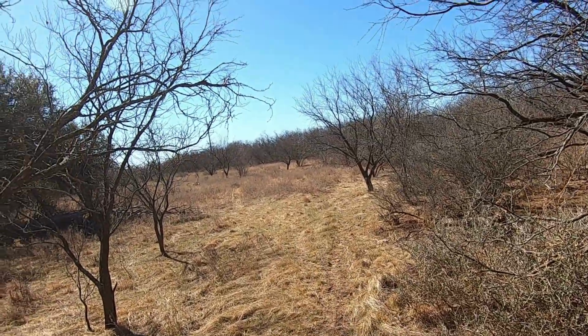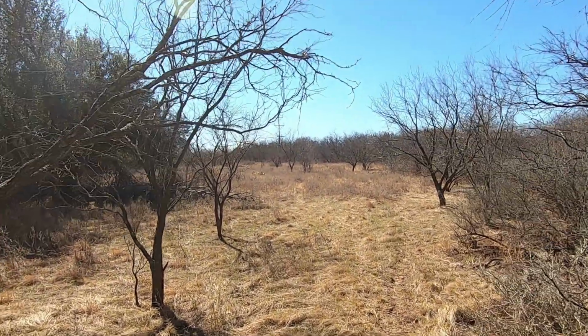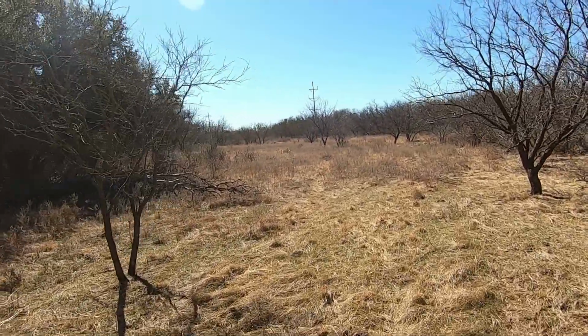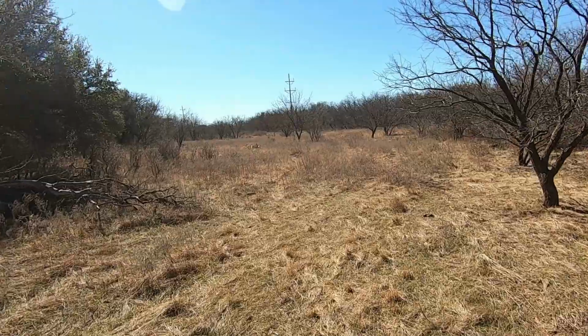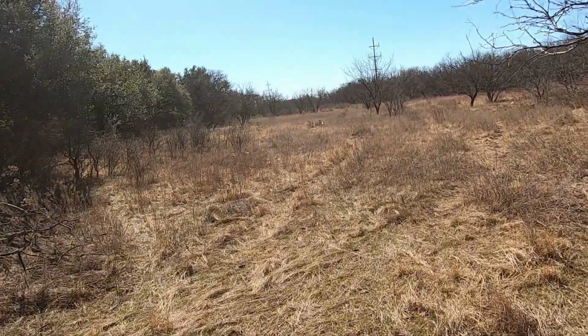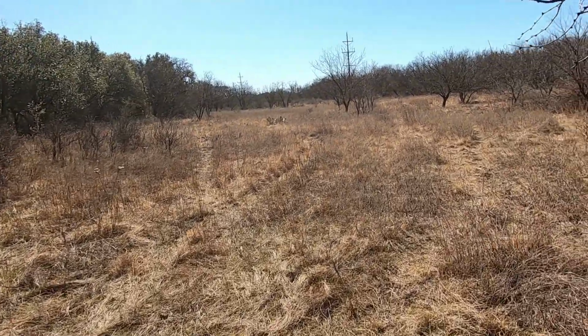A decent hog just kicked up in front of us, but unfortunately I thought I was recording. However, I was not right away until the last second. Then I realized I was recording, and by that time that hog was almost gone. Luckily, I still was able to pull off a quick shot, but unfortunately it did not connect.